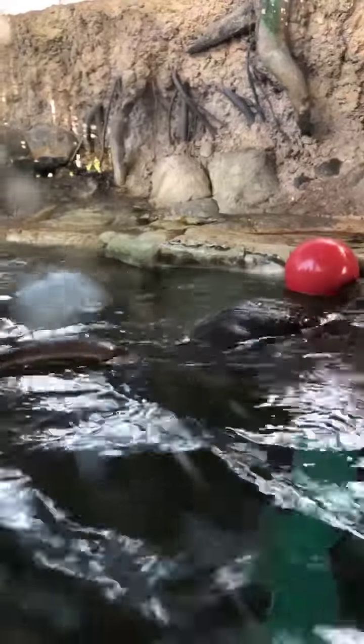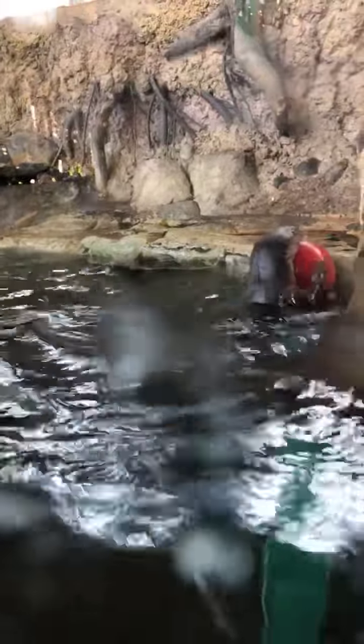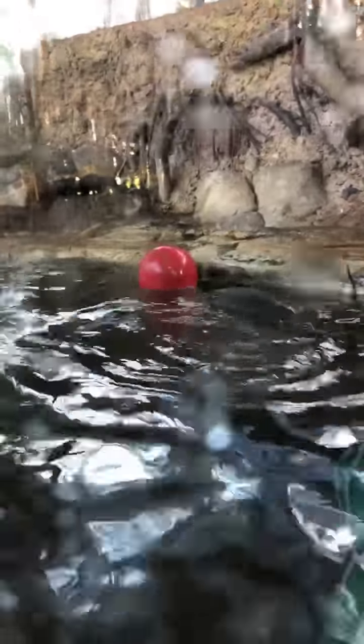Fred's really good there at diving down, coming up, eating his scallop, going back down. You can really see how his big webbed feet work when he dives down under the water. And now Lila's here too, so you can watch her spinning that ball, trying to find the hole, making it work just right.